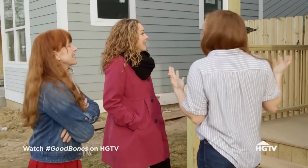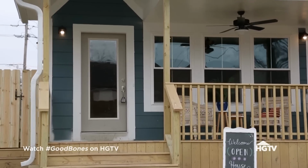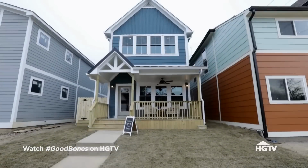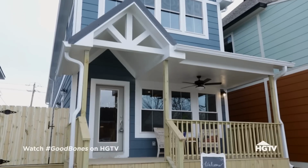What do you think of the outside? It's gorgeous. Look at this front porch. So when we obtained this, there was no front porch. It was just very flat and looked very sad. It is so happy now.